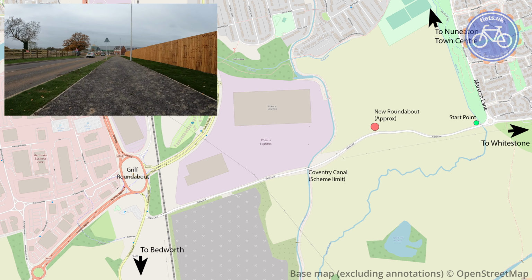This particular path only will go as far as the Coventry Canal, which is about halfway down this road. Today, we can't get that far. We can only get about a quarter of the way down the road up to this new roundabout. But in time, we'll get to the Coventry Canal, but that will be as far as this route will go. That is a shame. Okay, that's down to the limits of this housing development scheme. That means it's not going to go any further because that's where the boundary is.